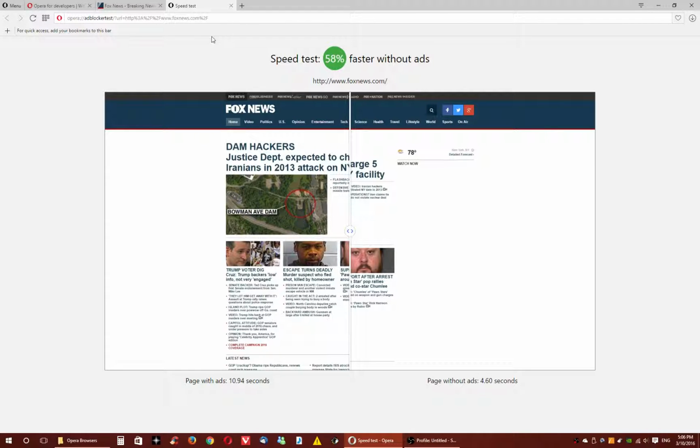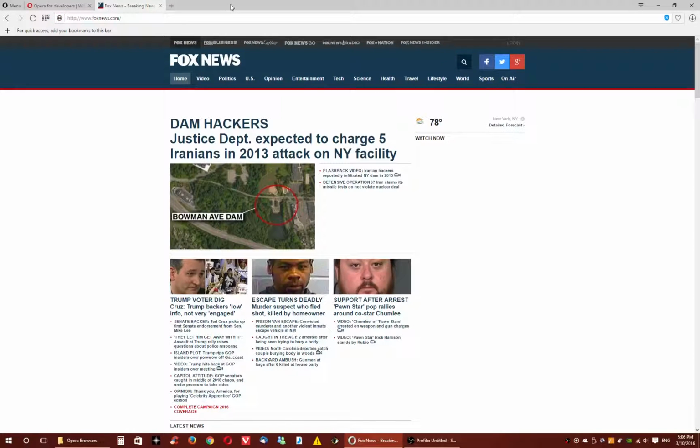And just feel free, once you've downloaded this, obviously, to play around. Run this speed test on some of the sites that you go to a lot and see what kind of performance increase you get. I'm not going to do but just this one site in the interest of time, but that's how that works.